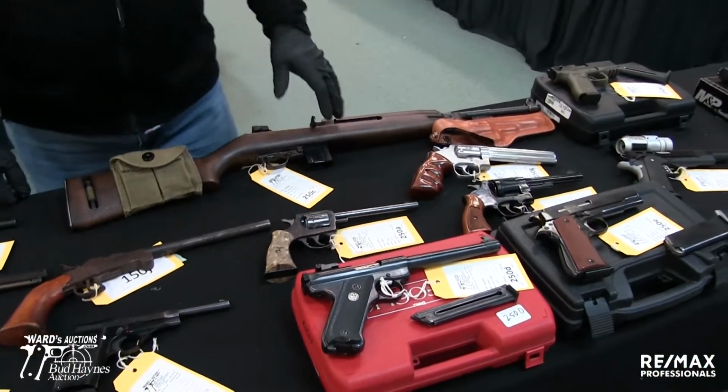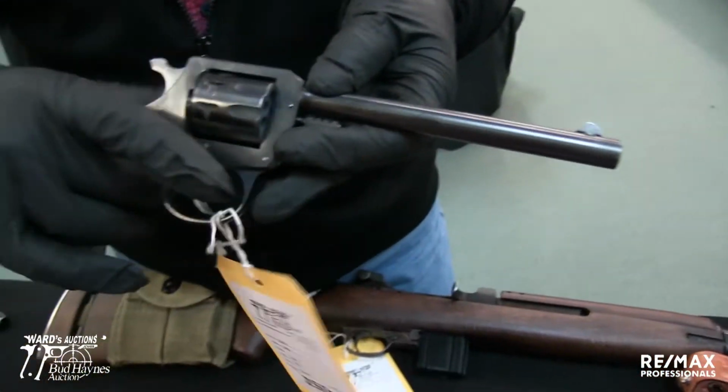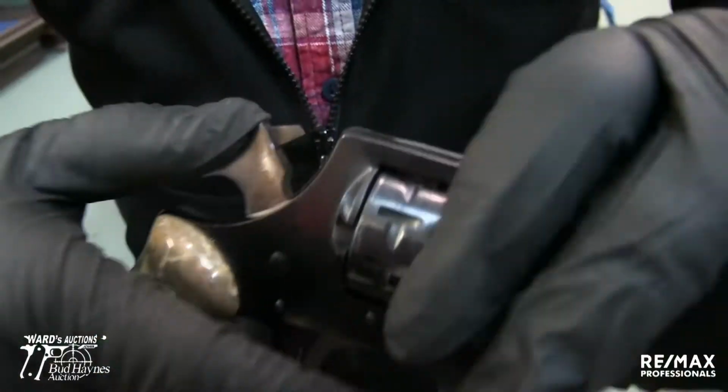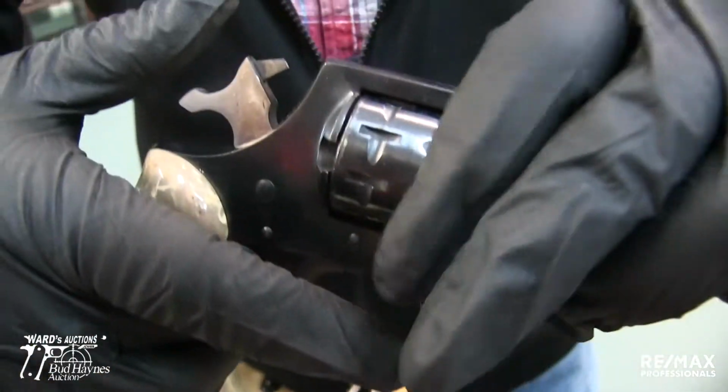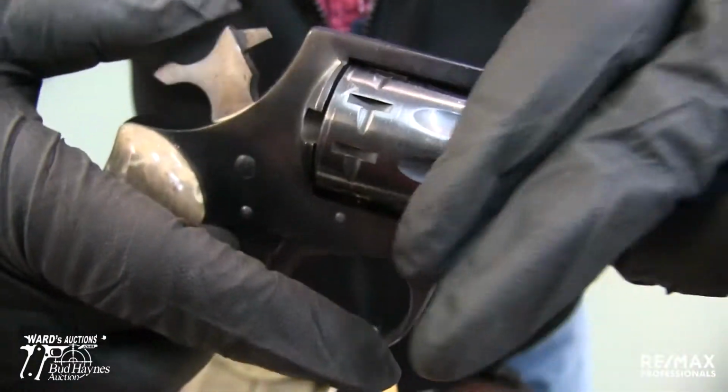Into the 250 series, starting with A, a little H&R here. I recall this one being a pretty decent little piece. We'll index it through. Indexing and cycling is good so far. Lockup is good.